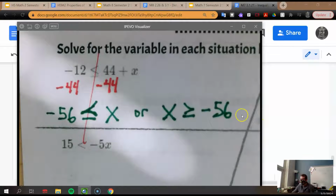So the waiting is the hardest part. The waiting. Probably no one knows the song I'm talking about.